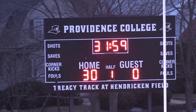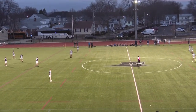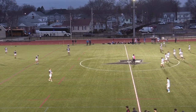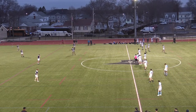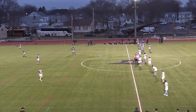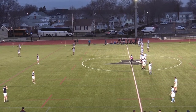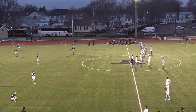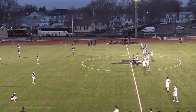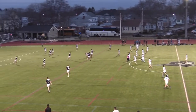Wow. So now we're at 30 zip, Tim. 30 zip with a lot of time to play. URI needs to get something going pretty quick here. What you do, Wick, is cut this down. Get a try by 20 minutes to go, and you have a chance. But they don't have any momentum, they don't have anything really going. They had a couple of nice kicks in the first half, they just weren't able to capitalize off them. The difference in the game has been when Roger Williams has opportunities, they capitalize on almost every one.